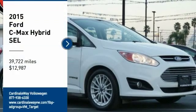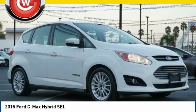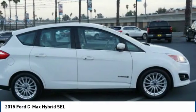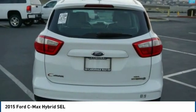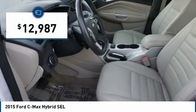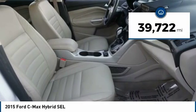Make a great choice today with 2015 C-MAX Hybrid. The Ford C-MAX Hybrid provides an upscale interior, quality engine performance, and fuel efficiency. In addition, the C-MAX offers passengers a spacious interior cabin and is priced below $15,000. This vehicle has less than 40,000 miles.